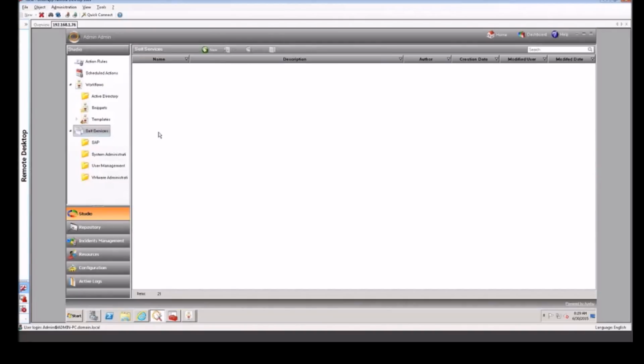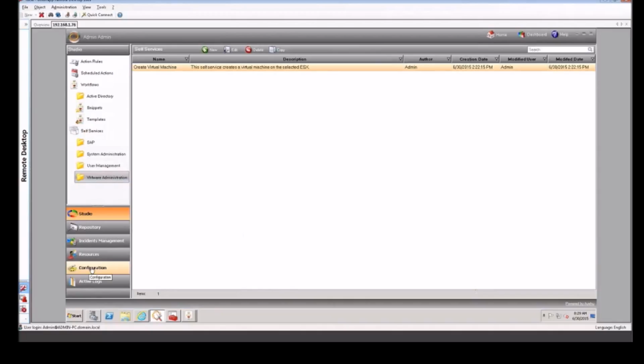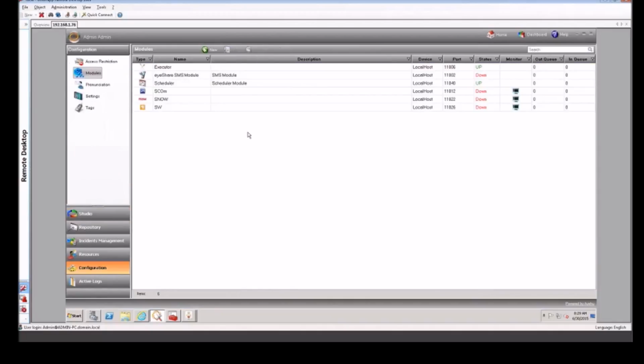And as I said before, we have our newest engine, which is the self-service, and here you could create new self-services for operators who are using the self-service web page to invoke. This is done also very easily by only generating the blocks. iShare reads the input field from the workflow itself and then, of course, exposes them to the web page of the self-service. Other than that, we have a lot of integrations that act like listeners.